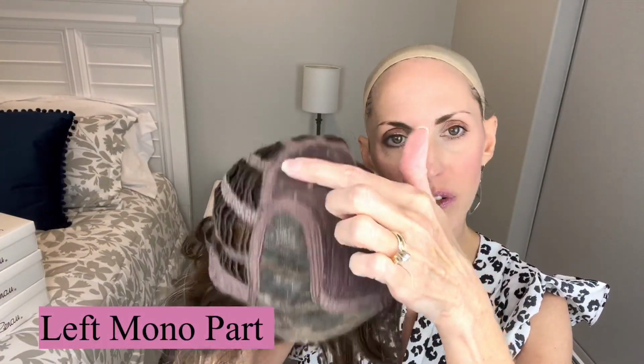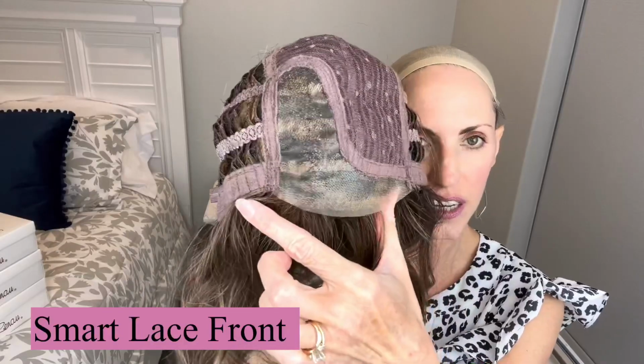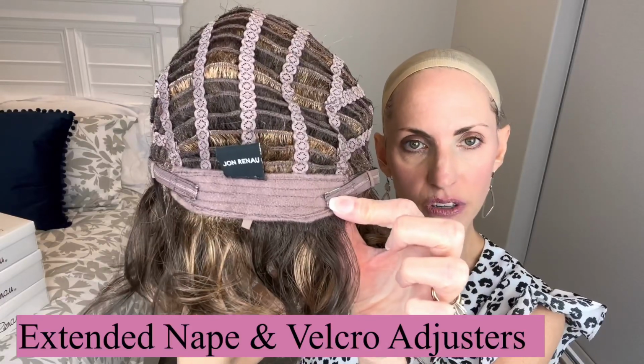This is the inside of Quinn's cap. So this is that part I'm talking about. If it went all the way back to the crown, it would go to here, but it goes back plenty far. So nice, and it's wide. So nice, left lace mono there. And then she's got a nice lace front that goes from the top of the ear tab to the top of the ear tab. This is the Jon Renau Smart Lace. So this lace I feel like holds up really well. She's got nice soft felt ear tabs with a good sized piece of metal. Open wefted cap with a lot of stretch. So this is what I'm saying. I think this will accommodate a lot of different head sizes. She has an extended nape. She has Velcro adjusters.